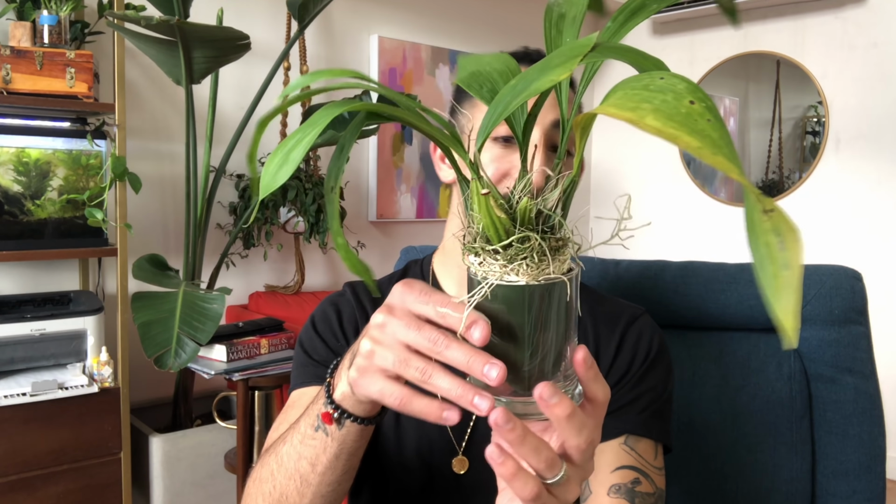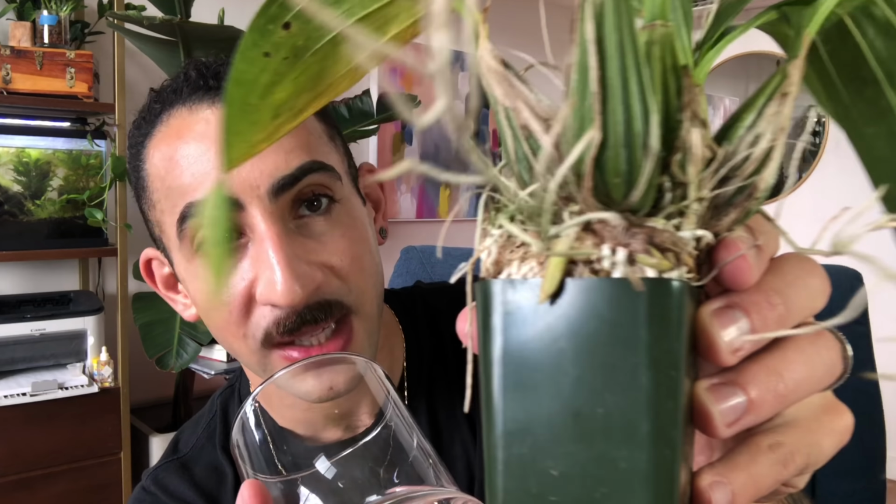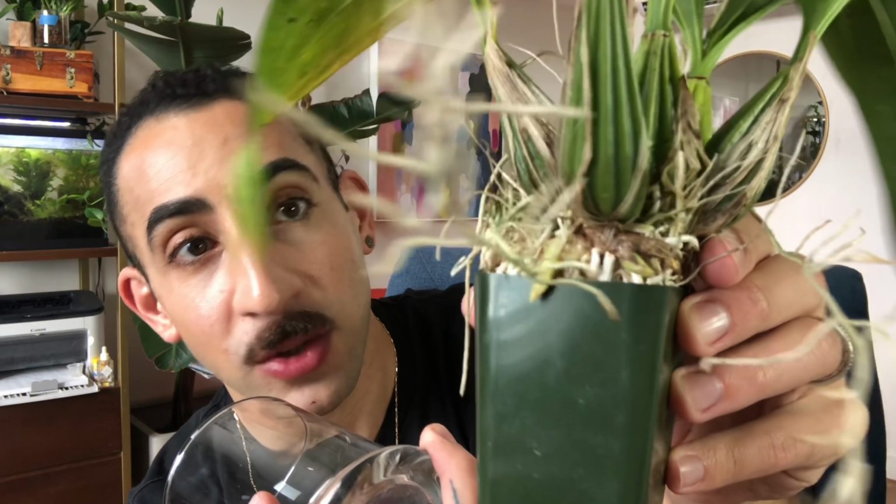Look at it, you guys, and this actually has potentially 3 flower spikes on the way. It didn't come in this glass container. I put it there to stabilize it because it's quite top heavy. But if I take you in, do you see what looks like a root coming down right here? That's actually a flower spike. These are going to bloom pendant.